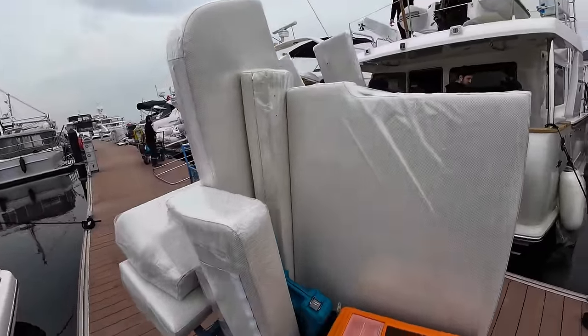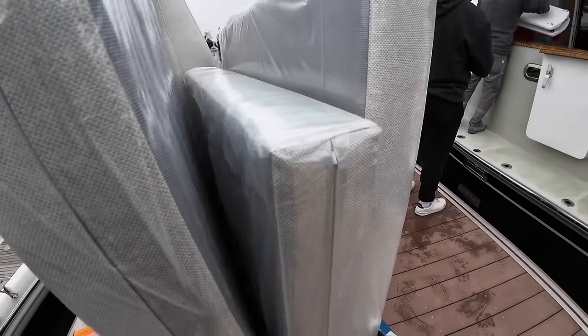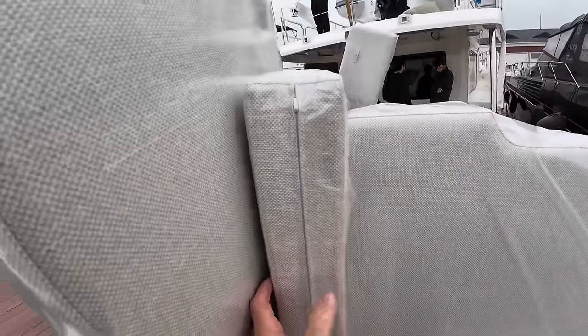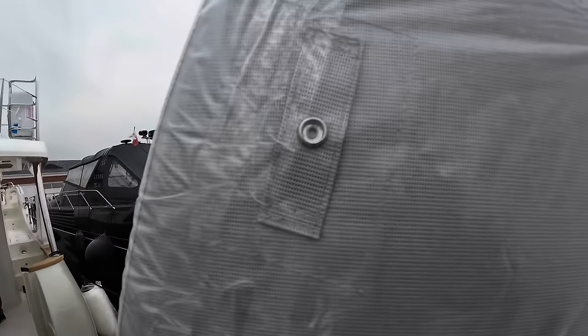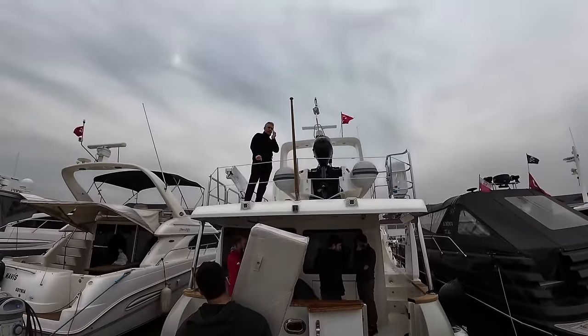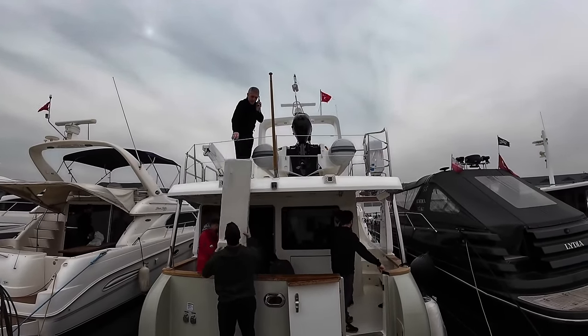And there's all the outdoor seating cushions arriving to go on. They're velcroed and also, I can't see it here, but some of them have little toggle clip-ons. Here we go, there. They stay nice and tight. So they're all being passed up on the boat to be fitted to the flybridge and the foredeck.